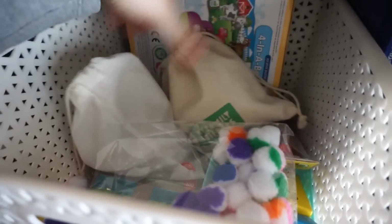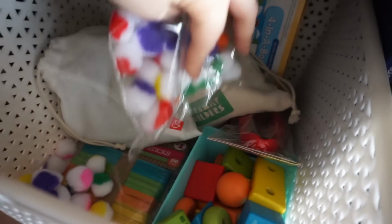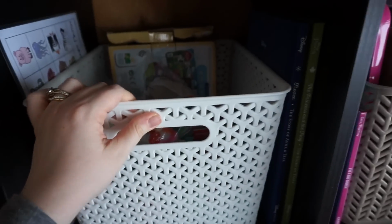This one is more of activities. So we have our family builders, magnetic letter shapes or letters, and then we have some puzzles. There's some lacing stuff and things that are meant for me to put together for her basically.